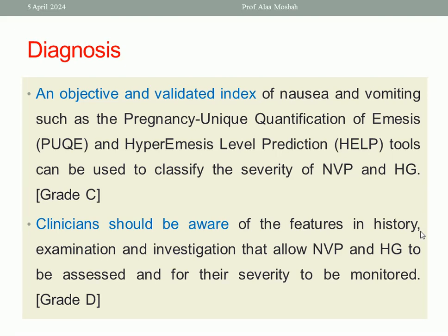Okay, what about diagnosis? An objective and validated index of nausea and vomiting, such as the Pregnancy-Unique Quantification of Emesis, with its abbreviation PUQE, and another tool, the Hyperemesis Level Prediction, with its abbreviation HELP. So PUQE and HELP are both used to classify the severity of nausea and vomiting in hyperemesis gravidarum.